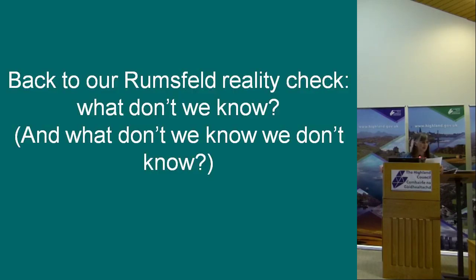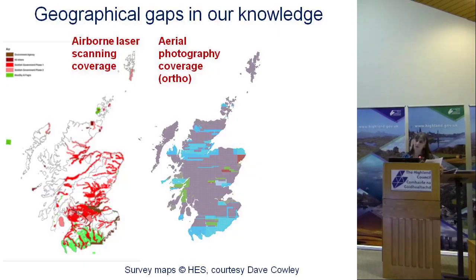What about the things that we don't know? Well, they are pretty numerous, actually. The most serious gap in our knowledge is geographical. There are large areas which have not been surveyed intensively. And you can see here the LiDAR coverage and the aerial photography coverage. And I thank Dave Cowley for letting me use these slides.